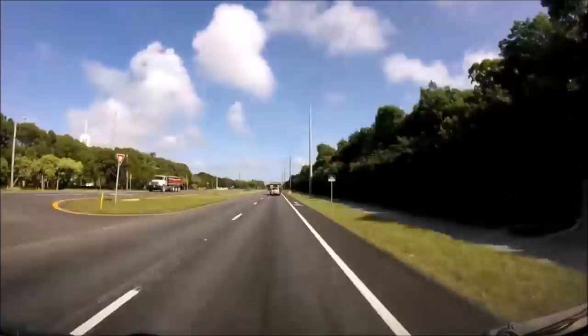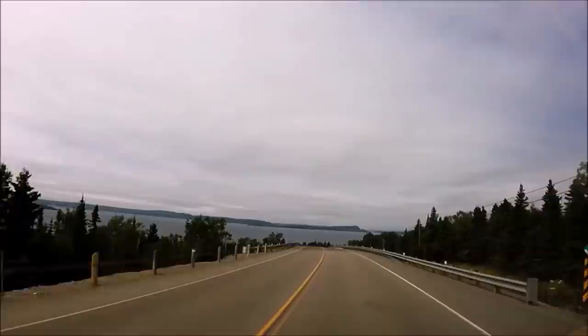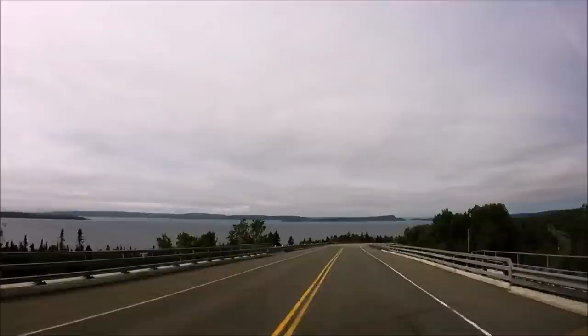Okay, we're leaving Rainbow Falls. And up here on Lake Superior, look at that. That is gorgeous. Nobody behind me. We'll go slow.